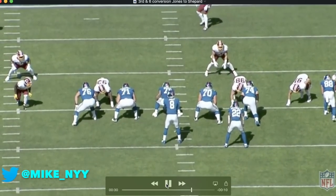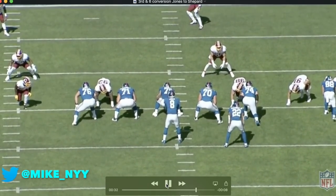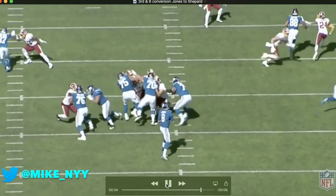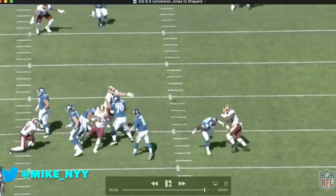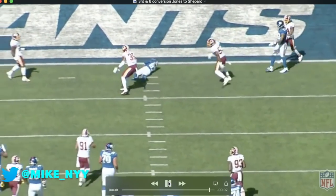We'll watch it from this position here. So I think the offensive line does a great job, I believe. At least it looked like it from the other angle. There's really no pressure here, maybe on the outside with Remmers. Yeah, but still, it's great protection right there and a great throw.